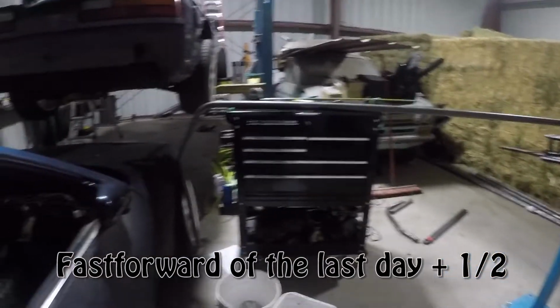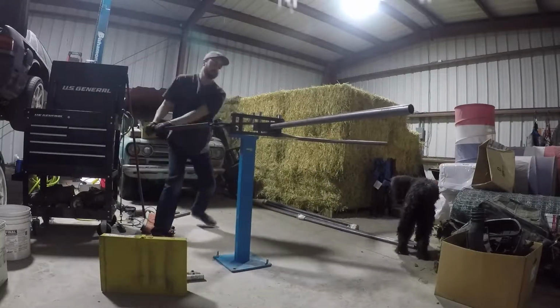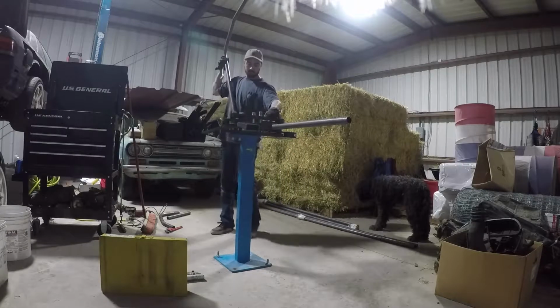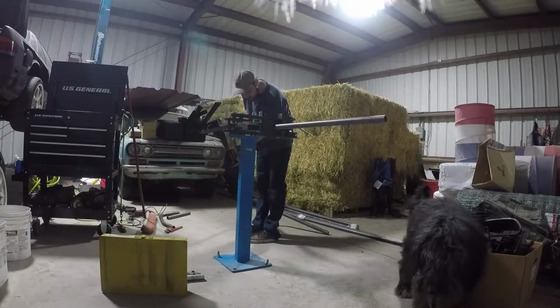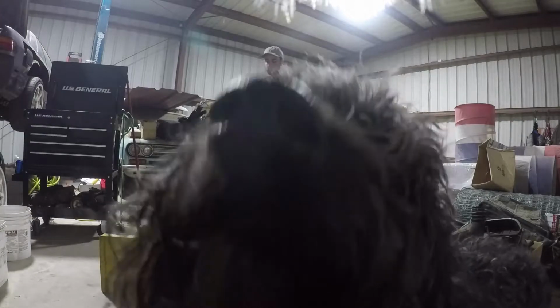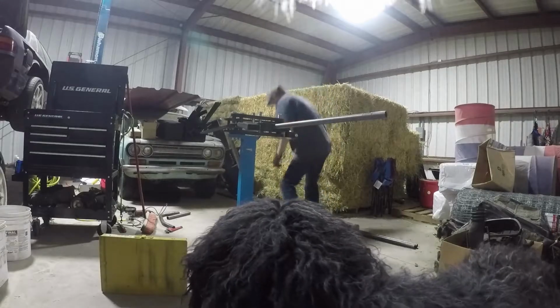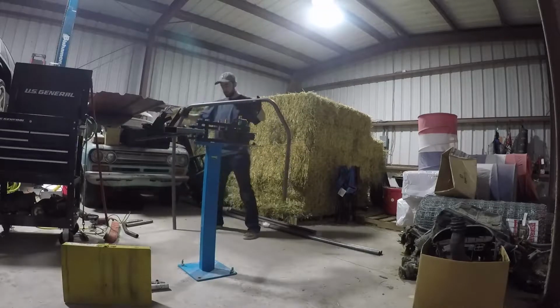Quick little update here. I've got a tube bent. I've been doing a real bad job at documenting, but there's the first part of the hoop. Kind of hard to see, but I got the bends in for the cage. Right now I'm leaving it a little bit long on the bottom here.